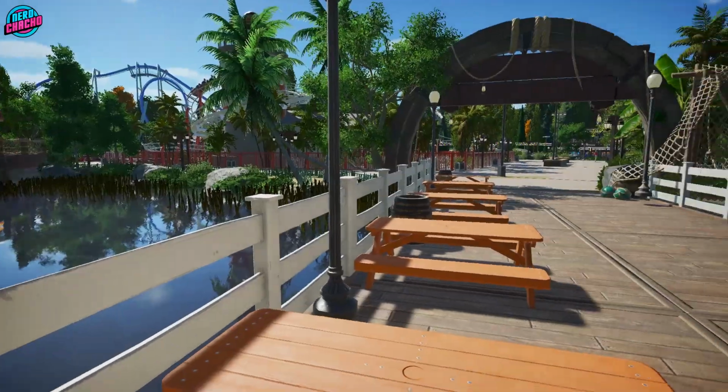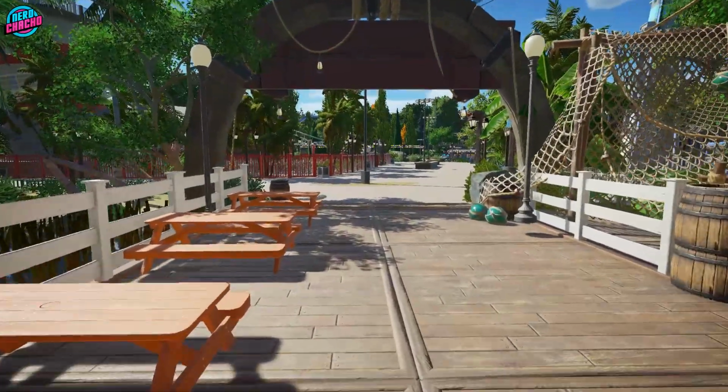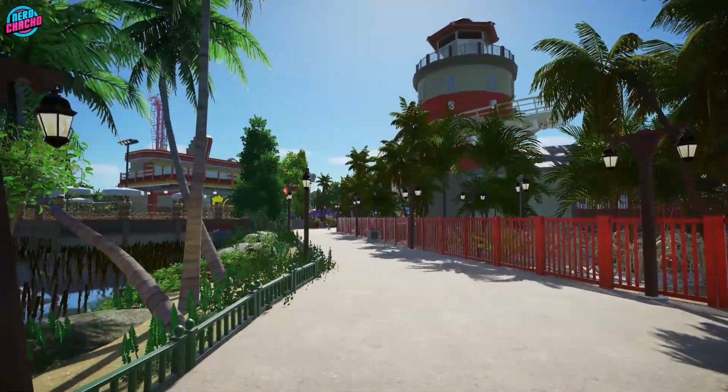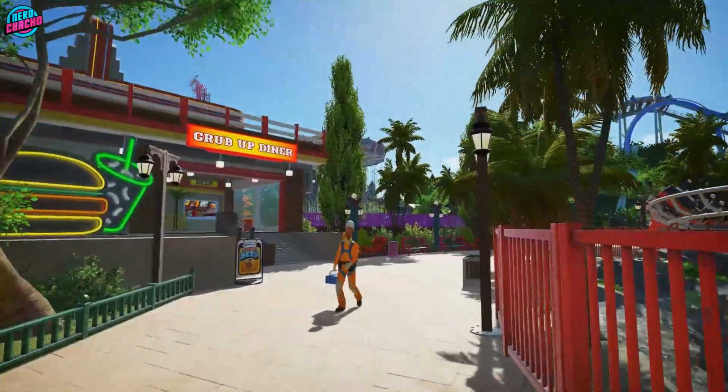Right, so Spyke, we're about to test your ability to create a coherent layout in a park, because we're going to head round, and I'm hoping it's going to take us in one big circle, right? So let's see what happens.